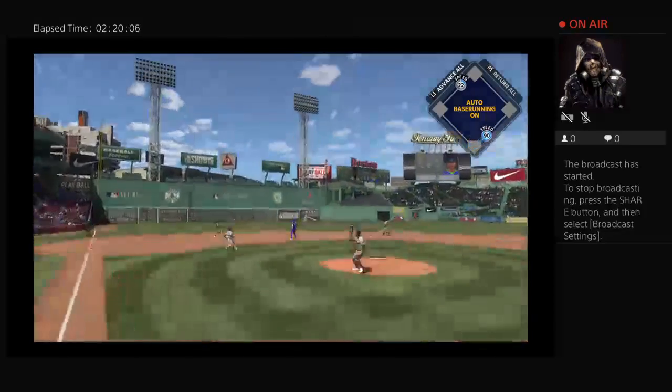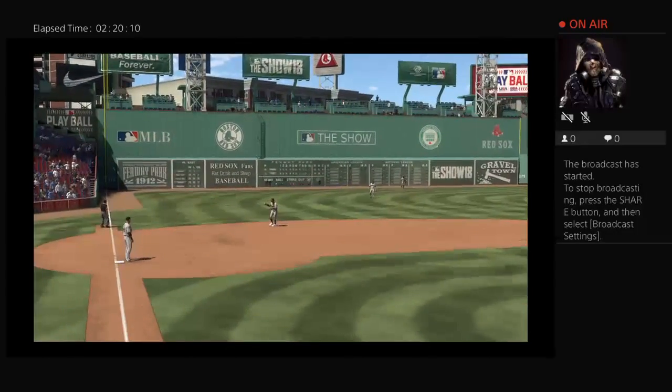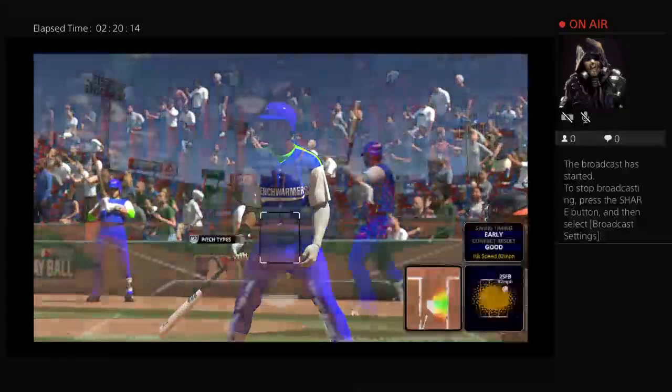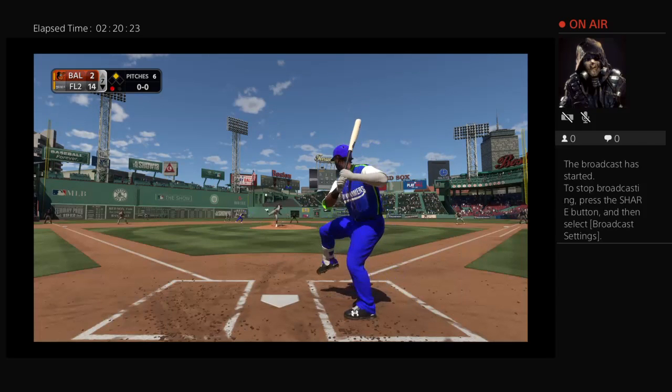Line toward the gap in left center. But this will be pulled in out there in left center. Well hit, but a rough out number 1. Ready for another chance? Ozzie Albies. And he'll complete the cycle if he can blast one over the wall here. He's set. Here it comes.